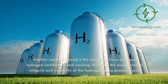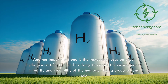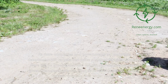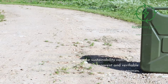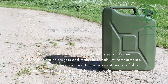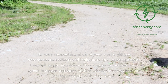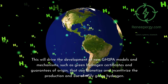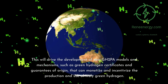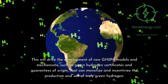Another important trend is the increasing focus on green hydrogen certification and tracking, to ensure the environmental integrity and credibility of the hydrogen being produced and sold. As more companies and governments set ambitious decarbonization targets and make sustainability commitments, there will be growing demand for transparent and verifiable green hydrogen attributes, such as renewable energy sources, carbon intensity, and water usage. This will drive the development of new GH2PA models and mechanisms, such as green hydrogen certificates and guarantees of origin, that can monetize and incentivize the production and use of truly green hydrogen.